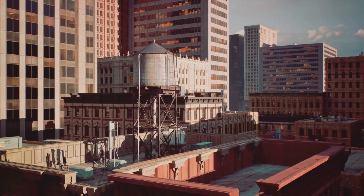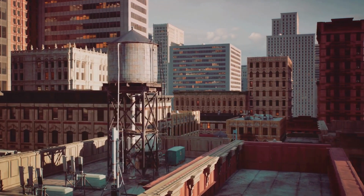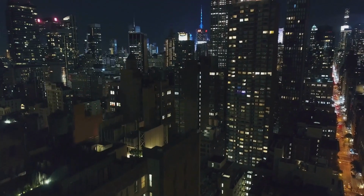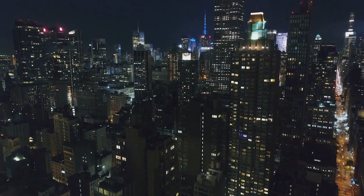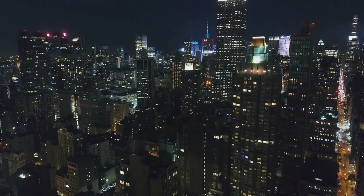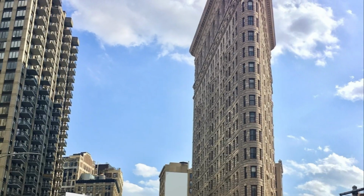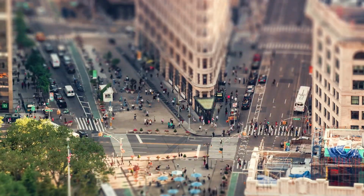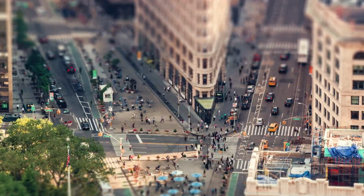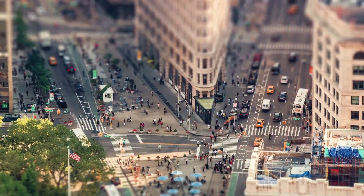This upward expansion was made possible by a series of technological advancements. The invention of the safety elevator by Elisha Otis in the mid-19th century meant that buildings could now reach new heights, quite literally. At the same time, developments in steel and iron production provided the necessary materials to construct these towering edifices. Among the first to pierce the New York skyline was the iconic Flatiron Building. Completed in 1902, the Flatiron remains a testament to the daring spirit of the time.